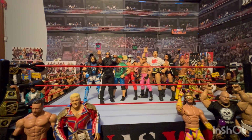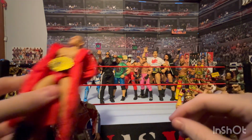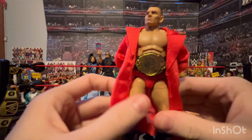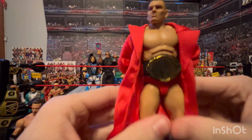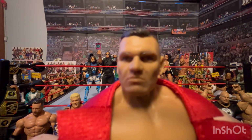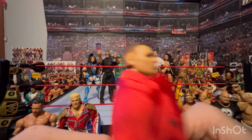First time in the line for the actual Elite line. One and only, the Ring General Gunther. This Gunther figure is amazing. One of the best head scans ever. It looks identical to the man. Got the hair and everything right.